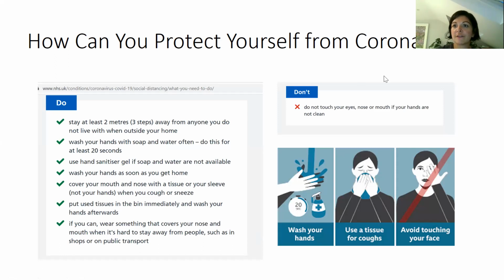Okay, and again, this is from the NHS website. So these are the things that they say do, and these are the things that they say don't. So they say do, stay 2 meters away from someone you do not live with when outside of your home where possible. Wash your hands with soap and water often. Do this for at least 20 seconds, and this is one of the most important mitigating factors, okay? Making sure that we have what we call good hand hygiene. So wash your hands with soap and water often and for at least 20 seconds, okay?